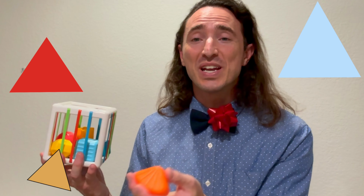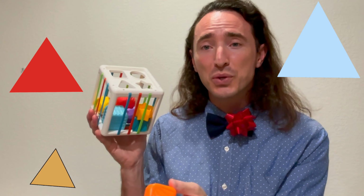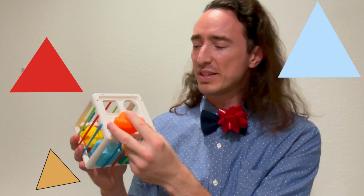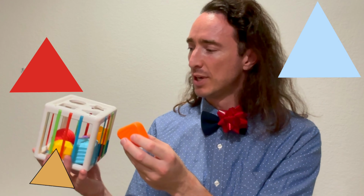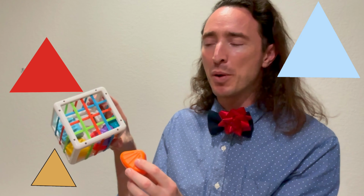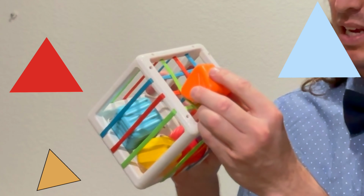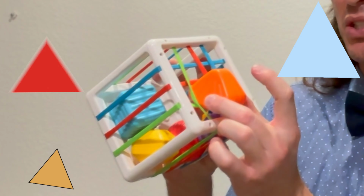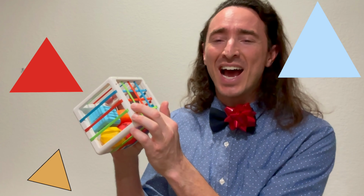Okay, we finished with the triangles. Let's put it back in the toy. It won't fit there. Let's see, I'll bet. Oh, look at this side. I'll bet we can get in this side. What do you think, right here? Let's push really hard. One, two, push with me. One, two, three. Nice, good job.